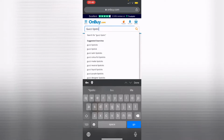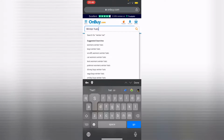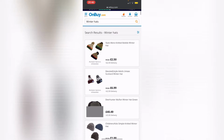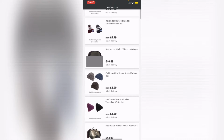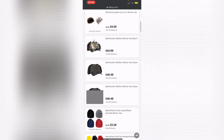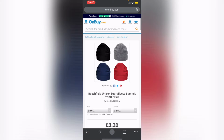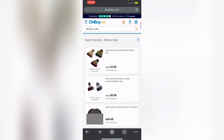And very basic items. If you also want to find, for example, I type winter hats. These are really cheap items. Some of them have delivery fees and some wouldn't really charge it. For example, this one is free delivery. So this is the way that you can use OnBuy if you want to.